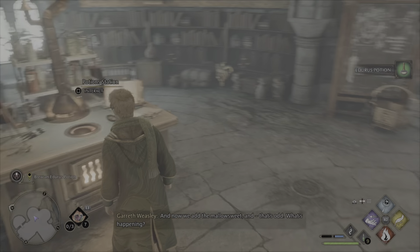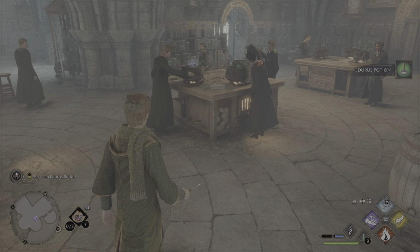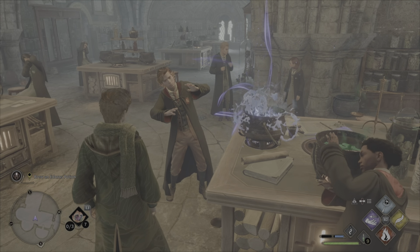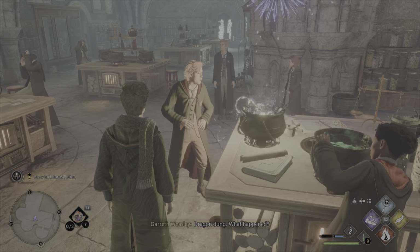And now we add the mallow sweet, and... That's odd. What's happening? Wait, it's not supposed to... Ah! Get it! Dragon done! What happened?